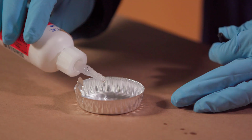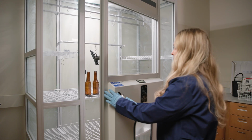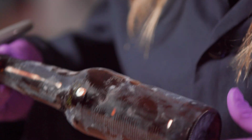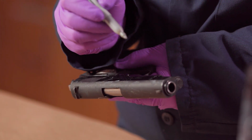So this is super glue. We put a little bit of this into our super glue tank with the evidence, and when it gets heated up, it creates a vapor that sticks to the latent print residue that's on our evidence. In latent prints, we have to be very careful with the work that we do because latent prints are so delicate and can easily be wiped or washed away. This cyanoacrylate kind of stabilizes the print a little bit more.